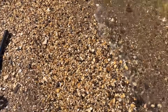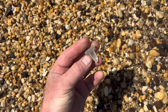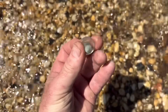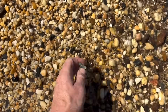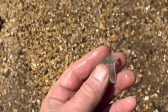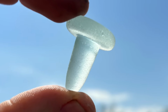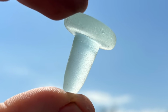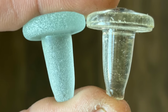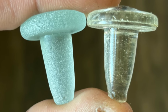Well, although it wasn't a great day, I still spent a little time searching on my walk back home, and she popped out. Nice little worn out glass stopper. Kept an eye on this my whole way back, just sitting there. Here's just a great example of the stopper on the left that's been bounced around the ocean for a long time and got frosted versus the one on the right that just pretty much came out clean.